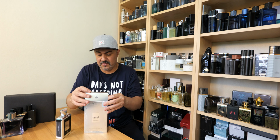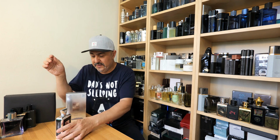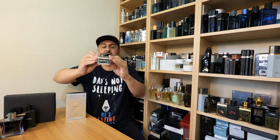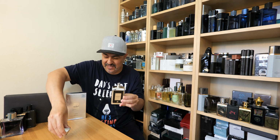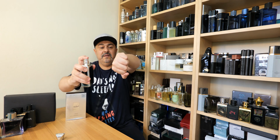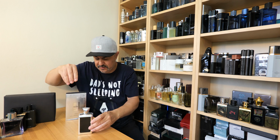Very, very nice bottle. Wow, look at that huge, heavy bottle. Very, very good looking bottle. Very eye catching. The massive heavy cap, it's about half a kilo. The cap says Lattafa on it, and a sprayer. The sprayer is quite good. Not perfect, but quite good.